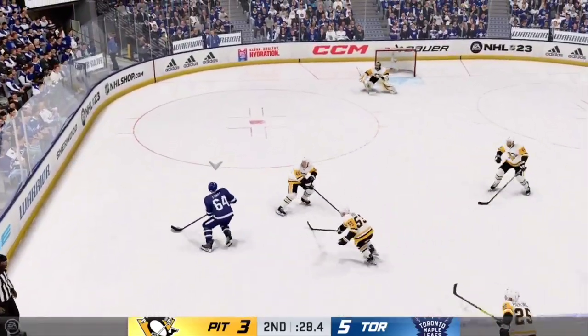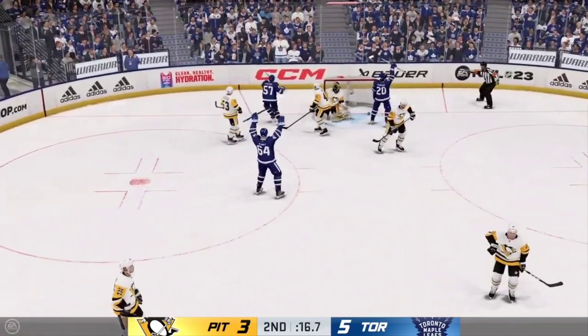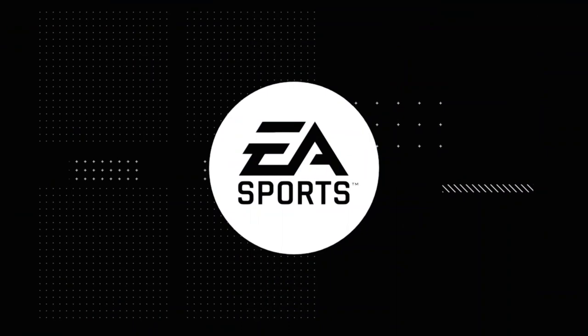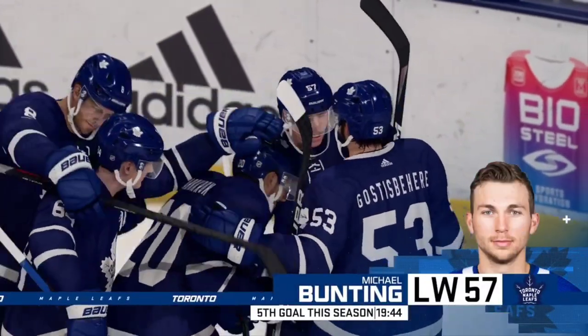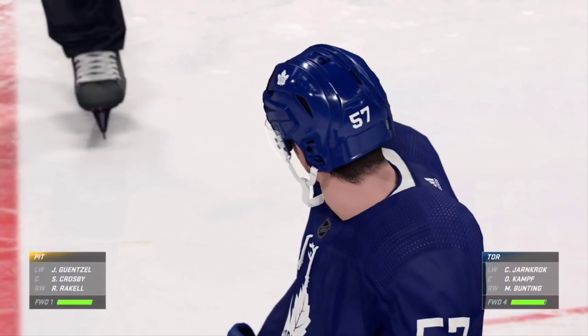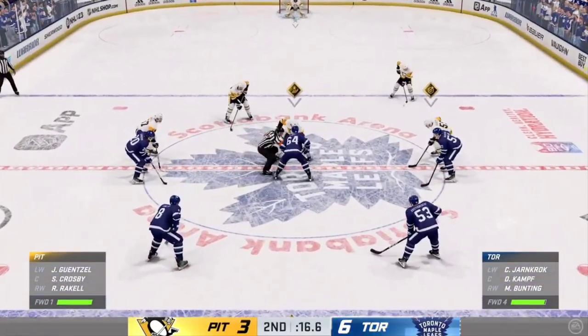From center, they get into the attacking area. Fires it! Start to look at that clock winding down and you just want to get to the end of the period. This is like a lightning bolt into the middle of this game.